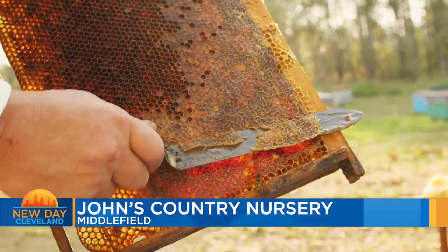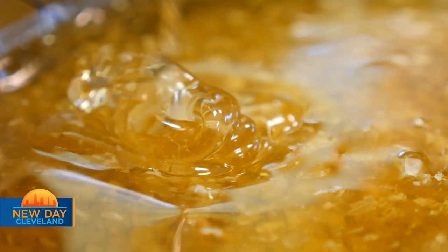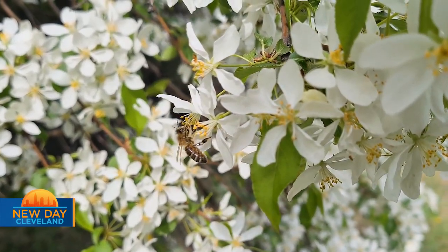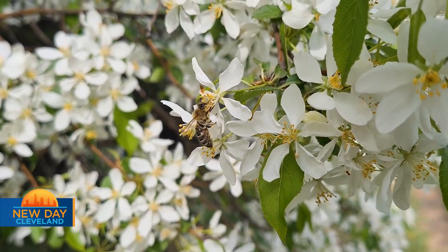Some people say they want to help the honeybee population. Some people want the honey. Some people want a more fruitful garden. Because of the pollination, you will get more fruits from your fruit trees and produce in your garden from the bees. And some people just like being outside, and honeybees are amazingly fascinating. Every time you go out to your hive, you learn something different.